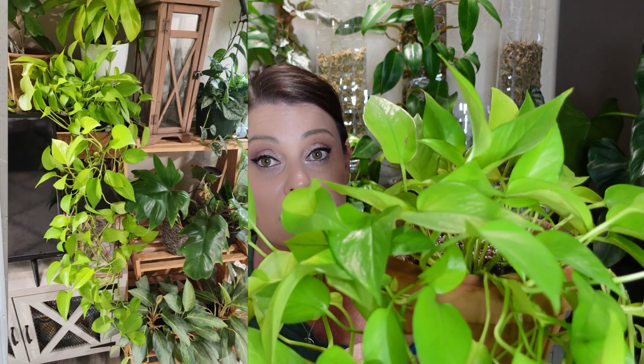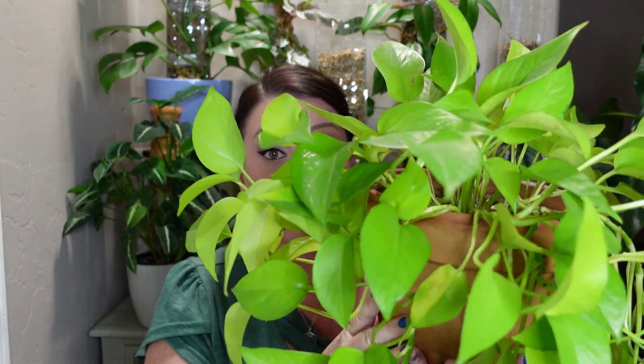I have 2 neon pothos, and my other one is really long. I'll have to insert a picture of what it looks like. But this one I have propagated a couple of times, but it still grows. It's so beautiful, and it does sit on my top shelf. It does get a lot of grow light and south-facing window light. And I recently just moved this plant there after I did my part 1 plant room makeover. So if you guys missed that video, I will link it above.